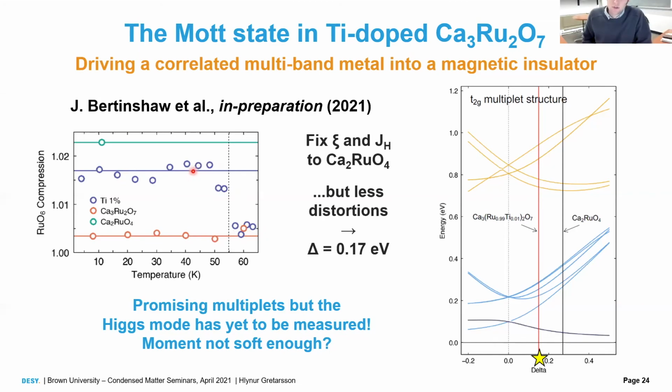But there's a structural transition here that causes a big jump in the compression. This is similar to what happens in 214, but not to the same extent. The crystal doesn't shatter, for instance. But yeah, there is a structural transition, but they look identical in the paramagnetic state. So I'm still trying to think of it. If you have a good idea, you can let me know. Yeah, that one is quite weird.